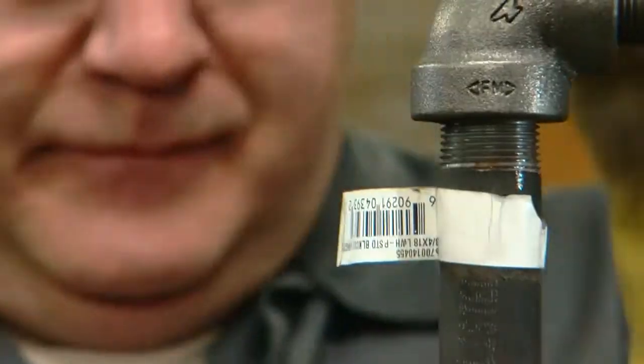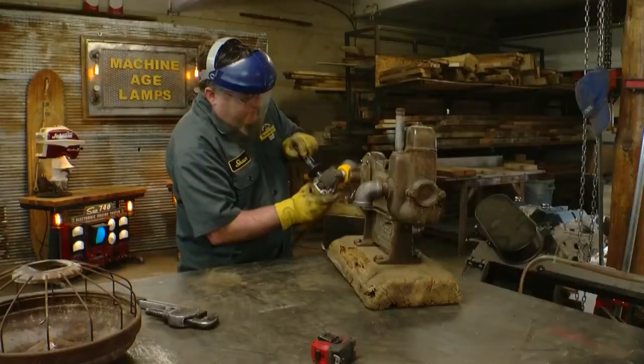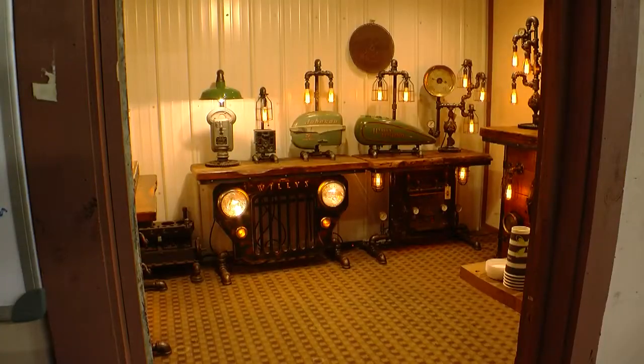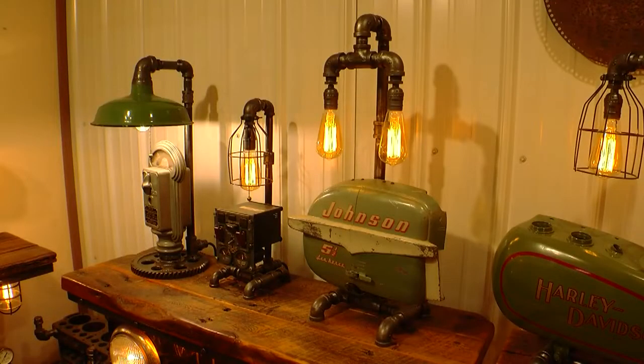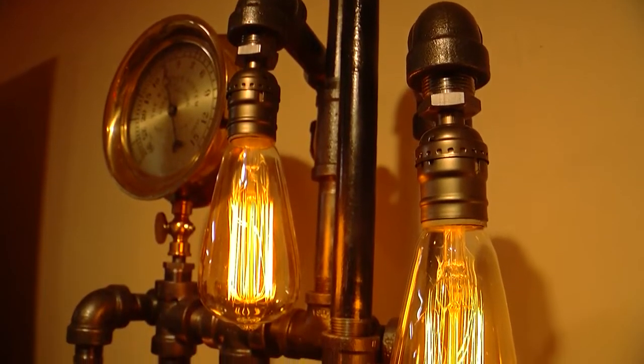He was working out of our garage at our house, and he was there all hours, early morning, late night, in his pajamas welding things. He couldn't keep up with the stuff that he was selling. The stuff he was selling amounted to old Harley-Davidson gas tanks, radiators from Ford Model Ts, and Johnson outboard motors, all turned into lamps with a little brighter future.